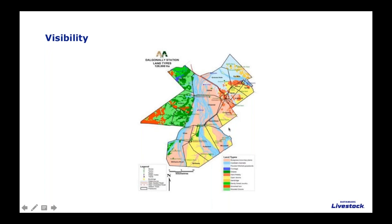Information collected from the system out here on this land type doesn't translate to the red country. So the practical deployment that we found for this particular property, or any property that has multiple land types, is that we will actually be running multiple systems. We would have one walkover weighing system somewhere out here in these land types, and then we're able to use that information and extrapolate quite accurately across the land types. And then we'd also have one system running in the red country, and that information can then be extrapolated across the red country land type.